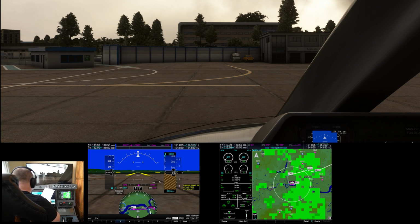10 is cleared to Echo Hotel Alpha Mike. Climb via the Oduke 1 Alpha departure, with the Oduku transition, then as filed. Climb to 3,000 feet via the departure. Expect higher clearances 1 minute after departure. Radar director on 133.45. Squawk 3443.